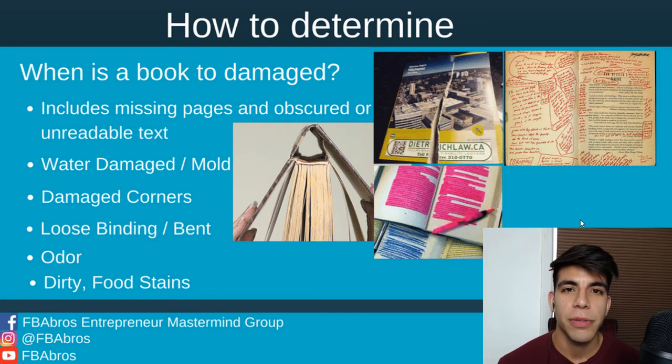Again, because you want to protect your seller account. You want to make sure that you have a healthy account and that you continue selling and making more money on Amazon. And the last one would be just a dirty book. You don't want to send in a book that has nasty stuff on it, like food stains, or, I don't know, someone sneezed on it and there might be some dry mucus on there. You don't want to send those kinds of books out either. Again, because this is going to a customer, so you don't want to send that over there.